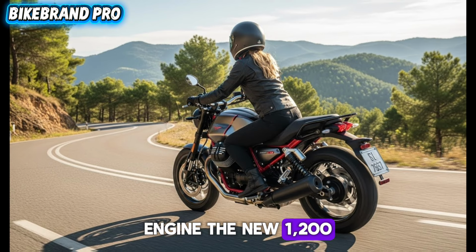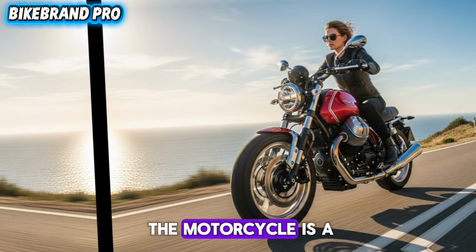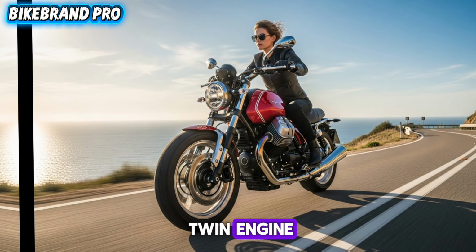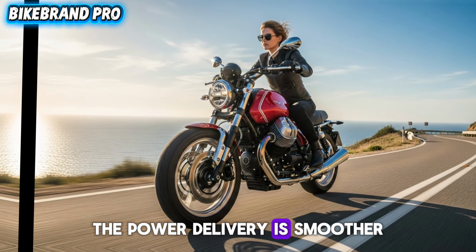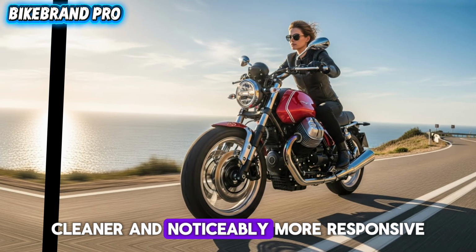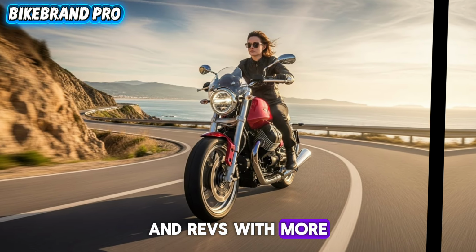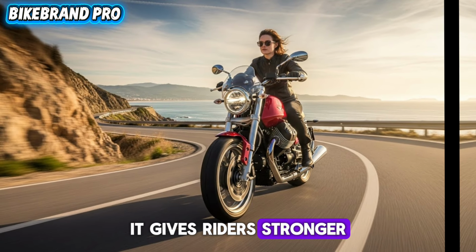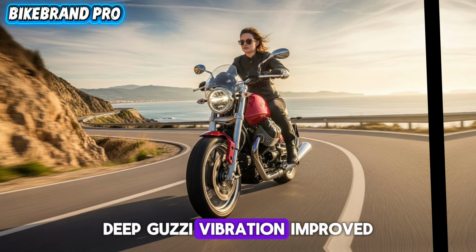Engine, the new 1200cc power unit. At the heart of the motorcycle is a redesigned 1200cc V-twin engine. This is where the real step forward happens. The power delivery is smoother, cleaner, and noticeably more responsive. The engine breathes better and revs with more freedom than older Moto Guzzi models. It gives riders stronger acceleration without losing the signature deep Guzzi vibration.